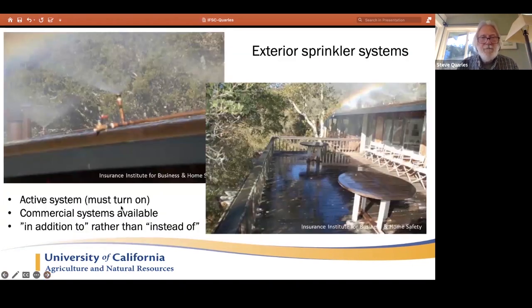research area. There is, so one last active strategy is the effectiveness of exterior sprinkler systems. I think they are becoming more commercially available. Exactly the best place to put them and how best to use them, I think, is still a little bit in question. In this right-hand picture, you notice that it was strictly a roof-mounted system, and they left the area near the home completely unwetted. And so if there are combustibles there, embers can get there and ignite them.